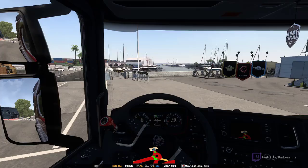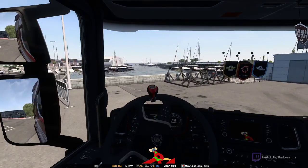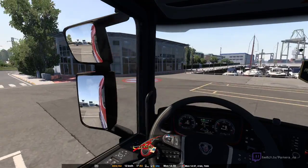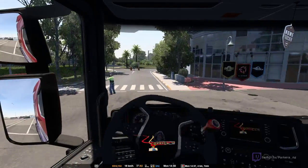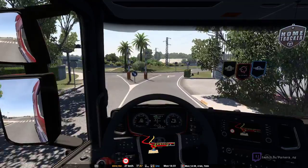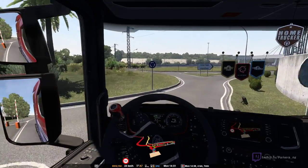Not much to write home about, but again, it's very similar to the one we had, I think it was in the Barcelona map tours. A lot of the companies will be the same, and you can tell that they're kind of the same sort of prefabs.